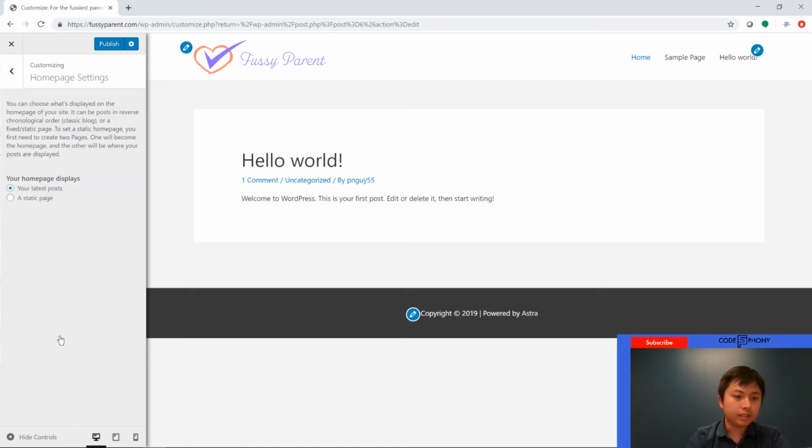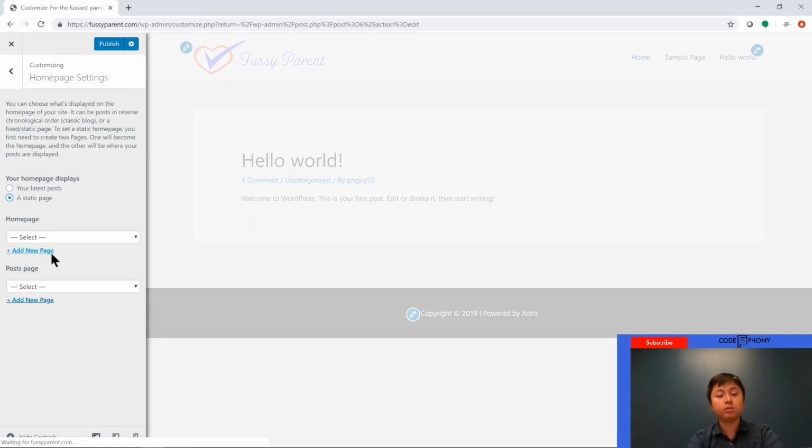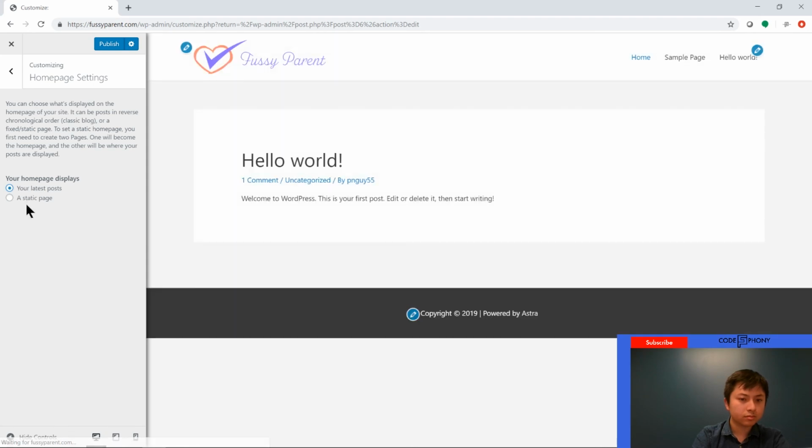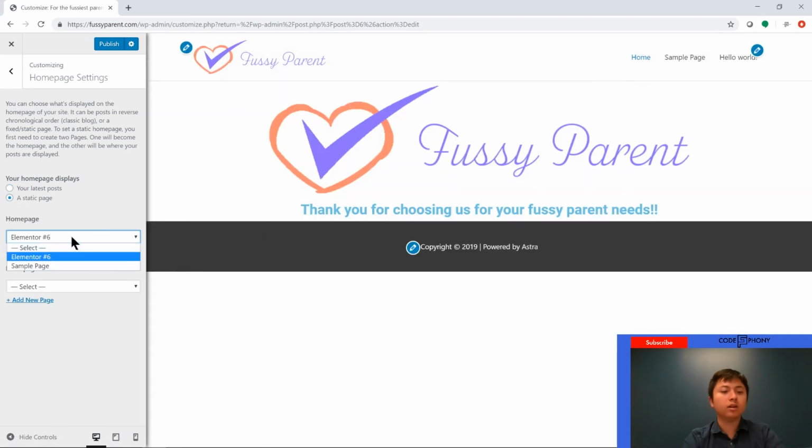And then for homepage settings, you do a static page. This is what I like to do because I like to have a static homepage. Then you pick the page. Oh, I didn't name my homepage earlier. It was just named Elementor number 6. So I'm going to publish like this.